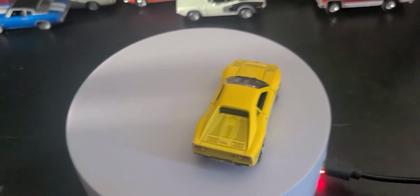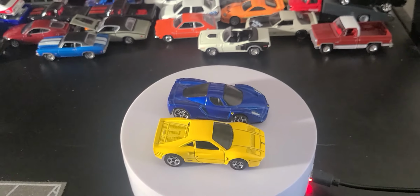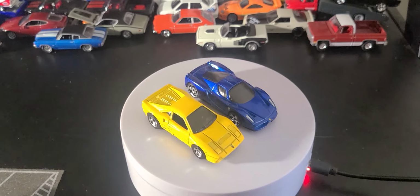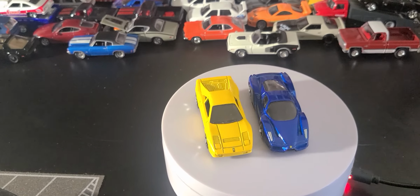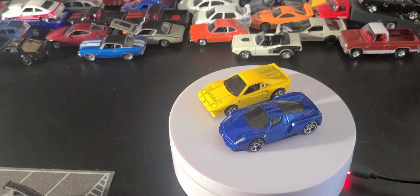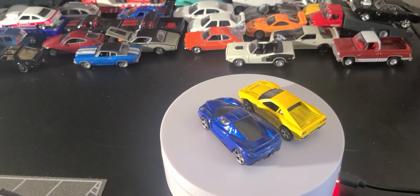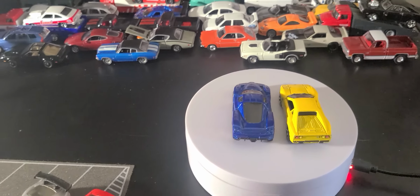Even though, in my opinion, there are better channels that have way better collections than I do. They probably spend more on diecast than I do. I'm pretty much for the blue collar collector. You know, everything comes out of my pocket. I don't get no hookups.